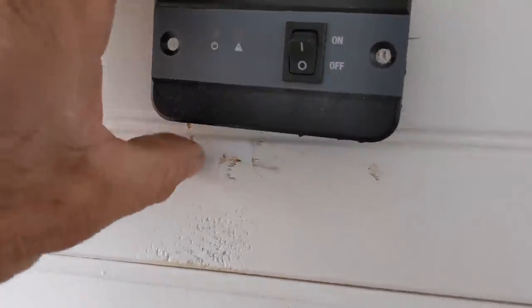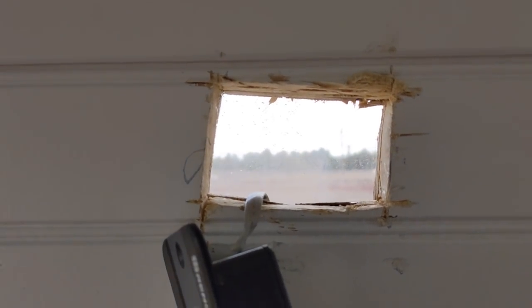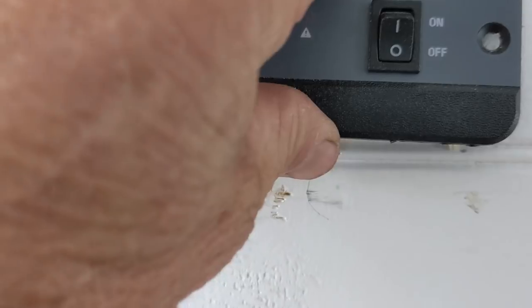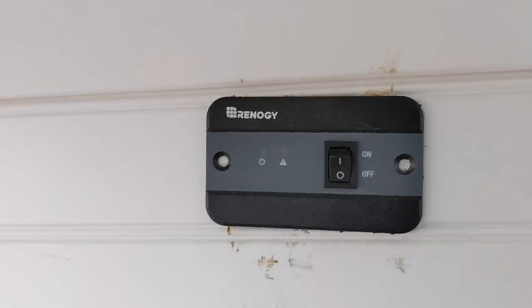Check this out. This is the inverter. Can you see how crooked that is? What a cobbled together cut. And it obviously was never even mounted. There are no holes in there where the screws should have been. But you want to see the worst part?